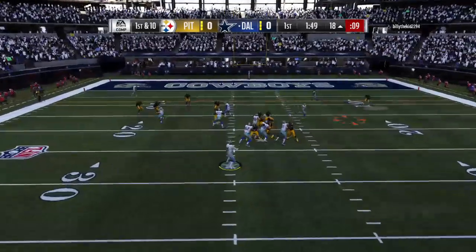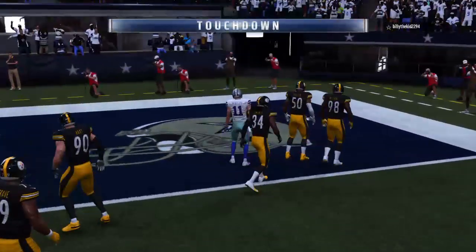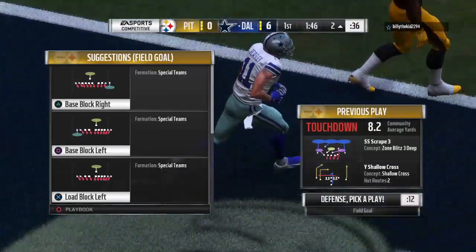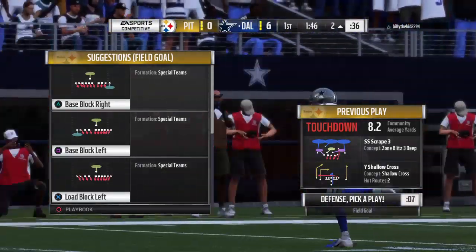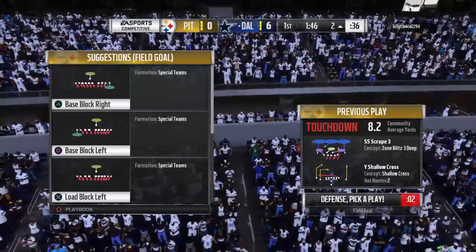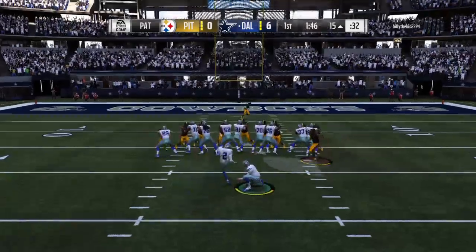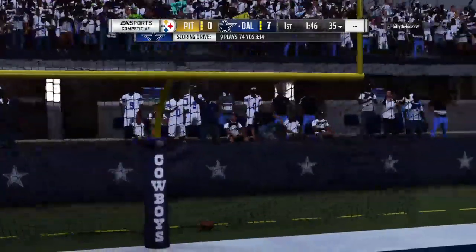From the red zone now, Prescott. He hits Beasley right side. And he is into the end zone for a Cowboy touchdown. Cole Beasley, an 18-yard touchdown grab. And the Cowboys take it all the way down the field and score on the opening drive. Now the extra point. Extra point splits the uprights, and that makes the score 7-0.